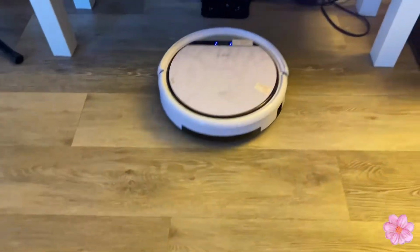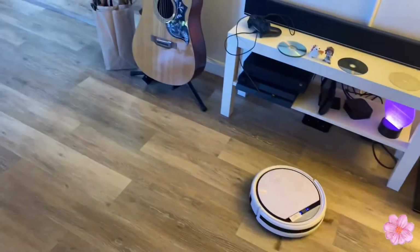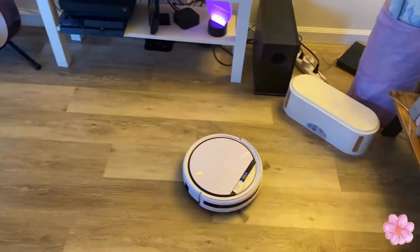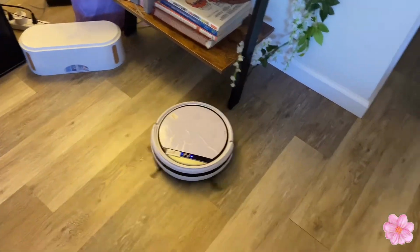First thing I do is actually turn on my robot vacuum so that it can clean the floor of my house while I'm busy in the kitchen. This vacuum is so convenient because it saves so much time and gets the job done.